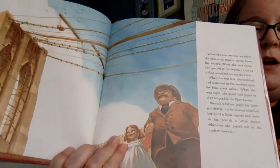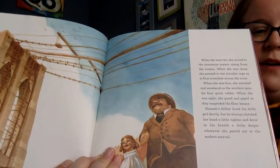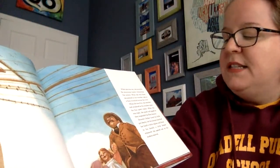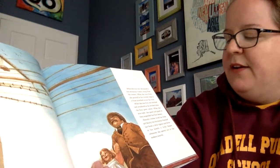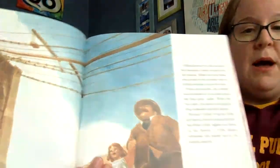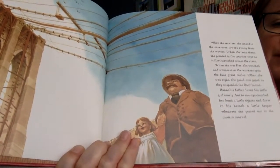Now think about what we know about writers. Writers try to create a picture for the reader, so they don't just tell us someone was scared, they give us hints at it. So think for a minute. What was Dad doing? He loved his little girl dearly, but he always clutched her hand a little tighter and drew in his breath like this, a little deeper whenever she peered out at the modern marvel. So it sounds to me like Hannah's dad is a little scared of the bridge.